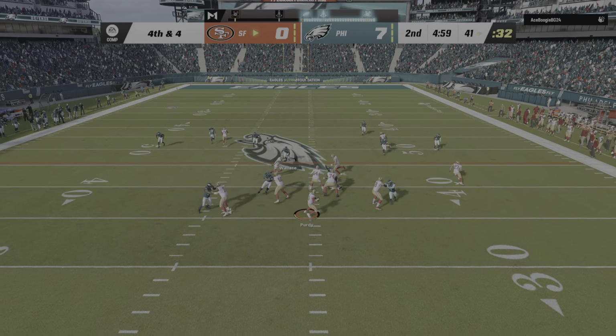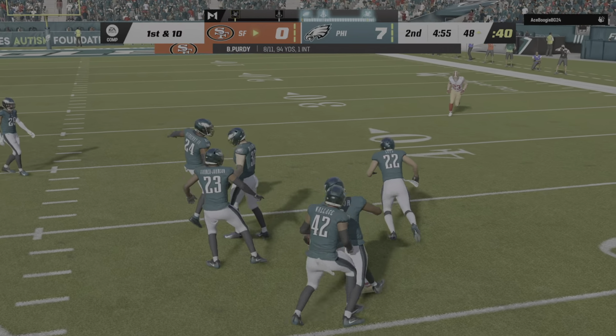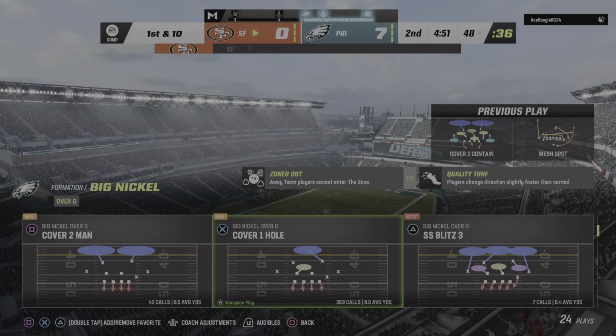On 4th down, here's Purdy. That's complete. It's Brandon Ayuk. And he is going to have the Niners first down as they wind up with a gain of 11 there on 4th down. 11 yards for number 11. I don't know if I agree with that. I guess they don't care if I agree with that.